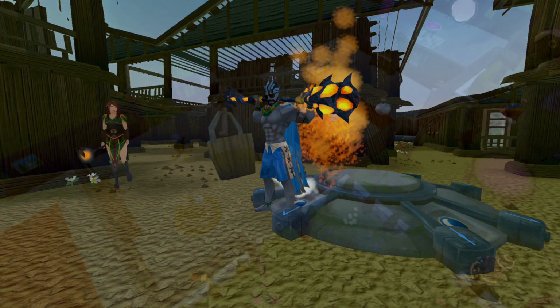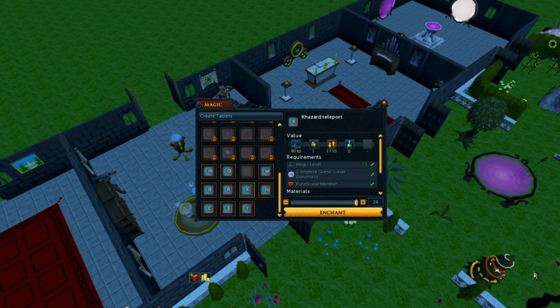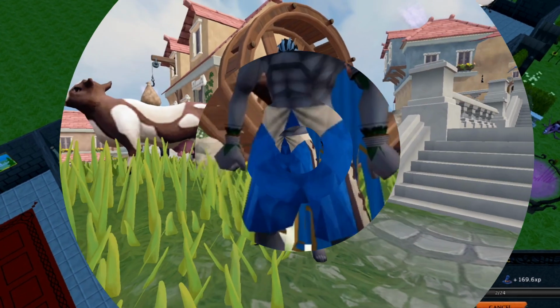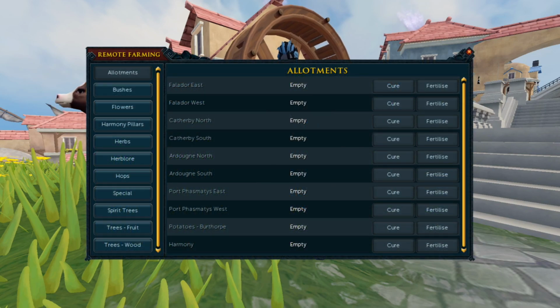First off, you can now make teletabs to all of the teleport locations in the Lunar Spellbook. In order to use the teletabs, you do need to meet the requirements to normally cast those spells as well, so keep that in mind. And now let's look at the older spells that have gotten improved with this update. The remote farming interface has had a new lick of paint to make it more user-friendly. Patches are now separated by category. Different patch states now have color coding.